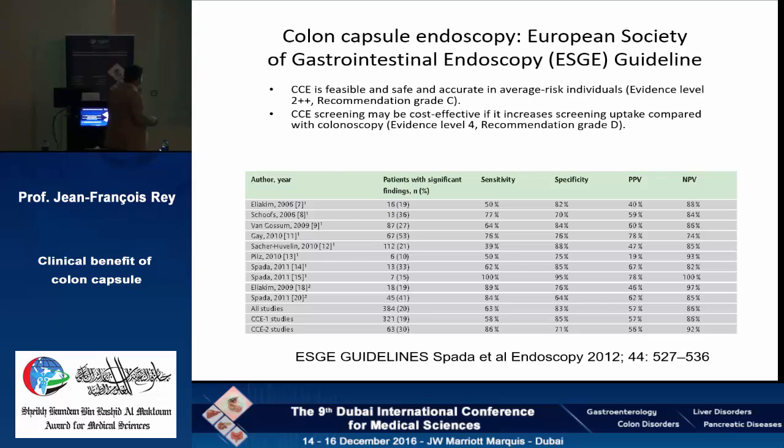This is the European guideline. The European guideline was published 4 years ago, and it's a summary of various studies, colon capsule 1, 2, and one of the pioneers is Eliakim, but the largest one was a study in Brussels by Van Gossum. That means, for the European society, colon capsule is feasible, safe, and accurate in average individual risk patients. That is really important. So that means for screening, the colon capsule is accurate.